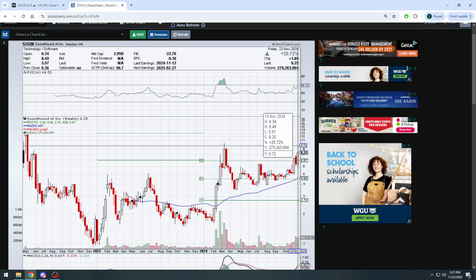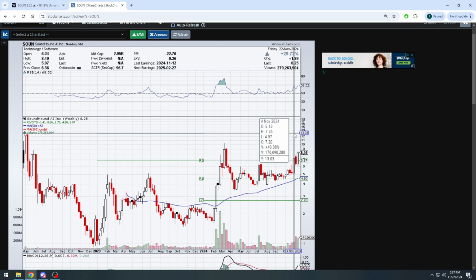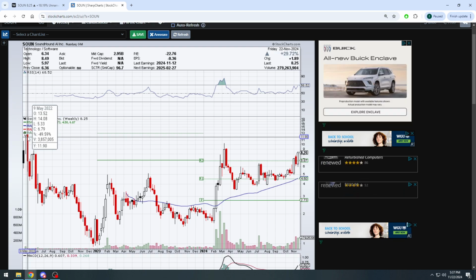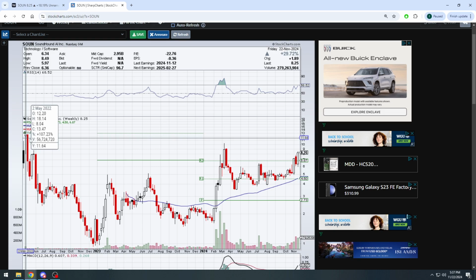And if we do pop and instantly run to like 970, then people psychologically will want to get it to that $10 level, right? But again, you're going to have to keep an eye on the RSI and see what traders want to do. But the next stop may be $13. Again, that was back, and opened at 13.5. This is back May 22. Opened at 12.20, closed at 13.47. So yeah, maybe that 12.20 might be the spot.